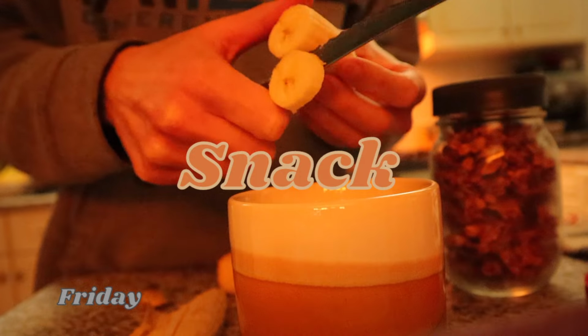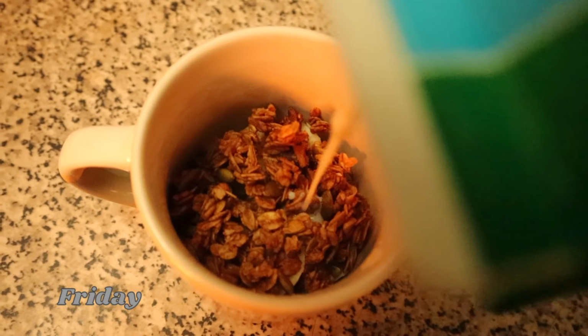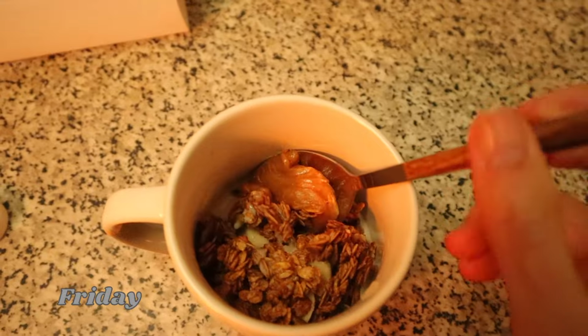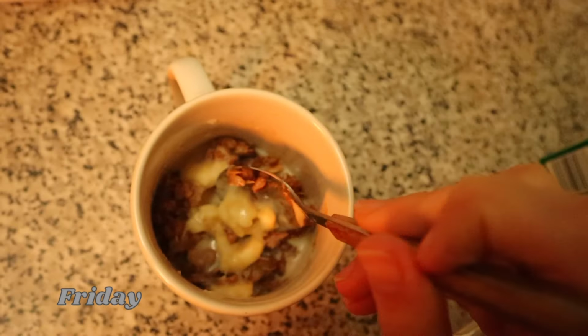And of course, I had to end the night with a sweet treat, so I just had more of my granola with some banana and some soy milk, and I added a big spoon of peanut butter as well because peanut butter and banana is the best combo.